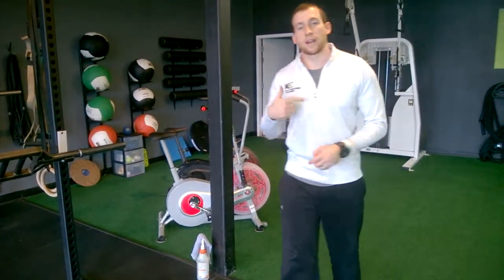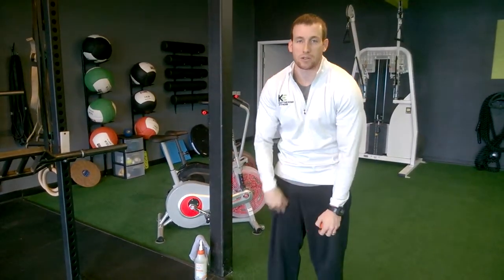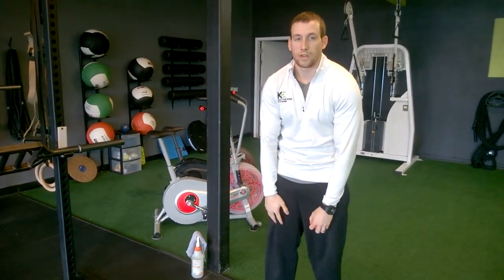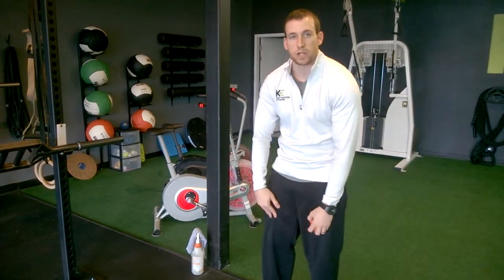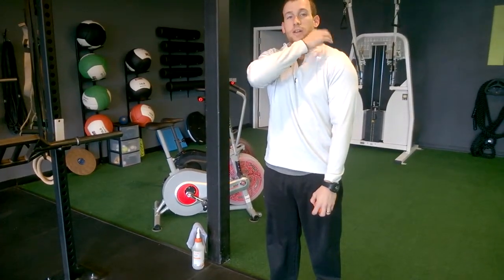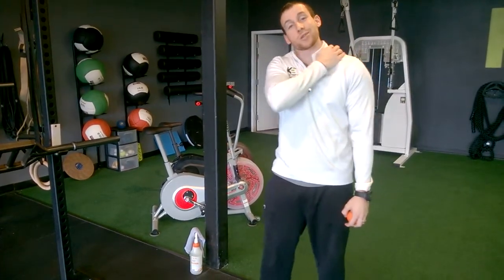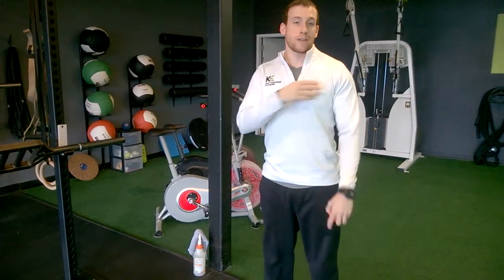The reason why I'm doing that is this pec minor muscle here is what tends to get really tight when we're rounded, okay? So that muscle is short and tight when we're in this position. And what happens when we're in this position is this also makes those traps chronically under tension, okay? So sometimes, like I said, we can massage out these traps as much as we want, but none of that might go away and they still might stay tight.